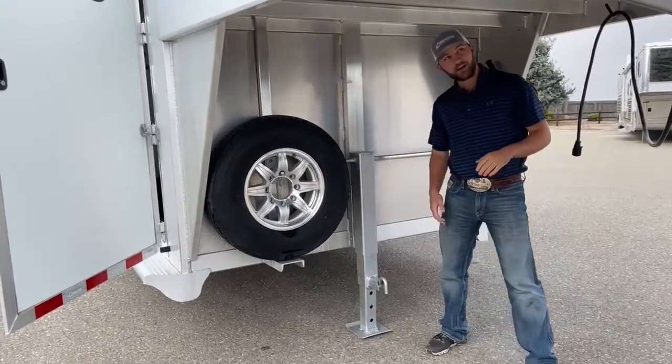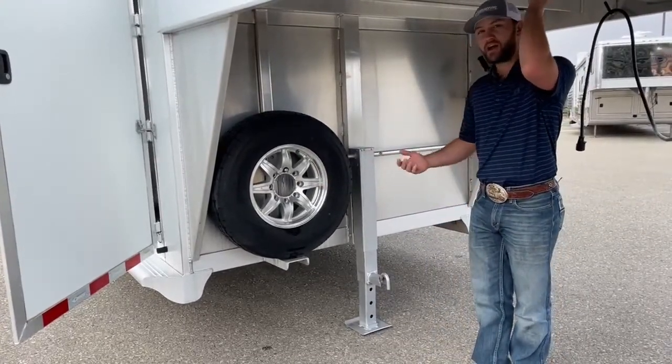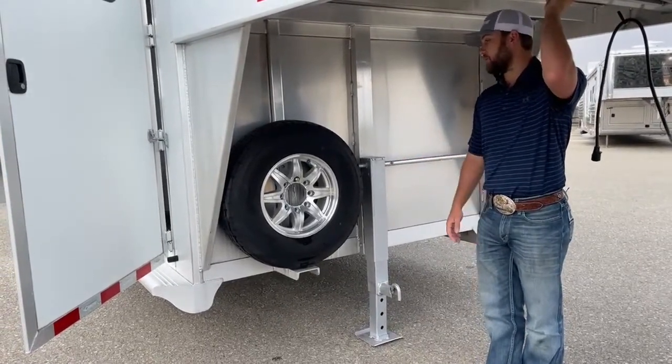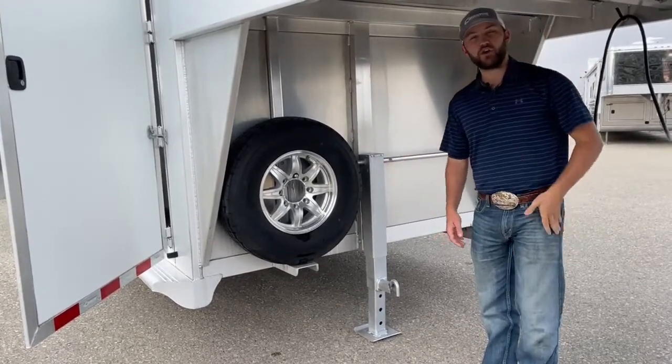Here is your spare tire, the spare wheel. The first thing you'll notice is the wheel is actually an aluminum wheel. It's not just a steel replacement wheel. Cimarron wants you, if you blow a tire somewhere, get a flat, and you need to throw the spare on, you're not riding on a donut. You've got a matching wheel and you're still looking pretty flashy going to your show, your rodeo, whatever it may be.